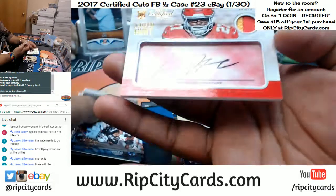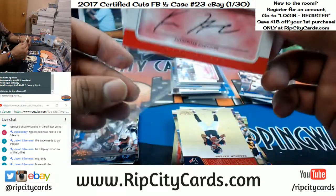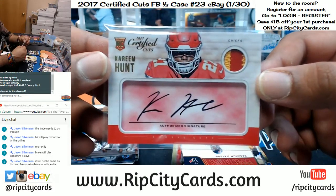Oh boy, nice. Kareem Hunt to 99 for the Chiefs. That's a big boy hit right there. Low-key three colors on the patch. That's pretty sweet.